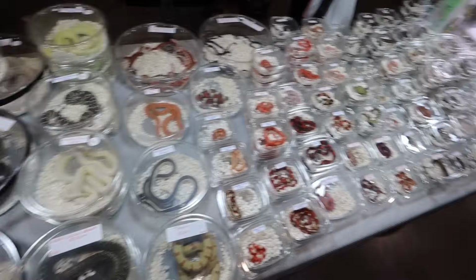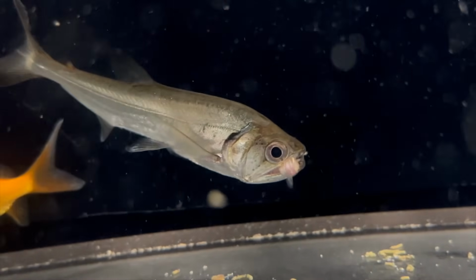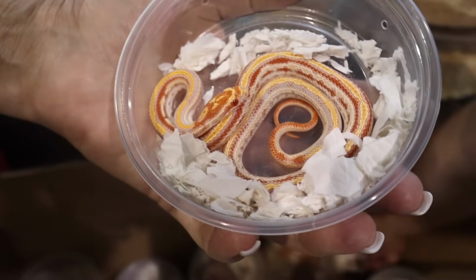Look at all the different colors of this table. We got some very beautiful snakes. I hope you guys take a look at that. Look at those teeth right there. Oh my goodness. Wow.